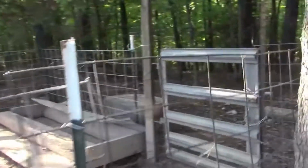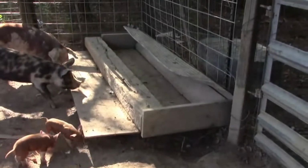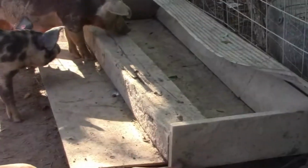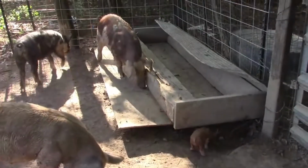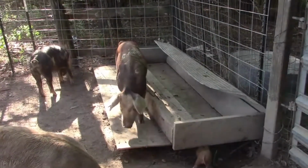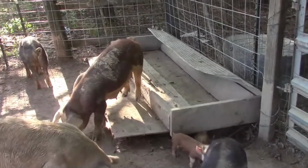That literally is some plywood, some 2x10s, and a railroad tie. And there's a couple pallets underneath to keep it off the ground. But it was super simple to make. It took us like an hour to make that thing, if that.